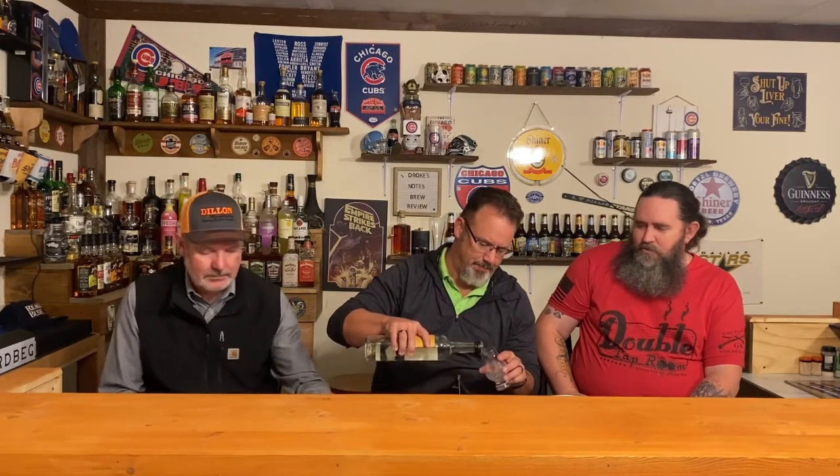You can go lighter on the pour. There we go. All right. And this bottle was $53 at the local liquor store that I picked up today. Very clear. Yeah, it's very clear with a splash of cork, but that's okay.